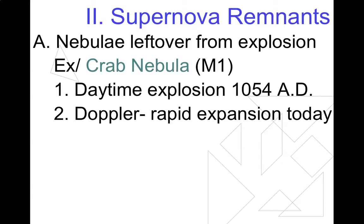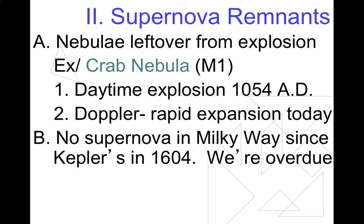Now, that one was in our galaxy, of course, which is why it was so bright. But that wasn't the last one in our galaxy. There was one in 1571 called Tycho's supernova, after Tycho Brahe, who saw that one. And then Kepler's supernova in 1604. Both of those, you notice, are right before the telescope was invented. And since then, we haven't had one.